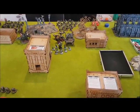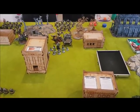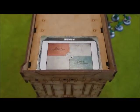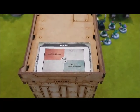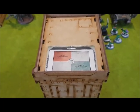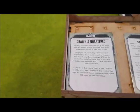If something comes up that we think, oh, my army's not good for that, or I don't fancy that, we can use one veto in total. So we drew this objective deployment there. See if I can try and get rid of the glare. There we go. So it's kind of like quarter versus quarter, with only a 12-inch gap in between. We're both quite close combat armies, but I was tempted to use my veto on that, but I'm glad I didn't. We then drew the mission, Drawn and Quartered.